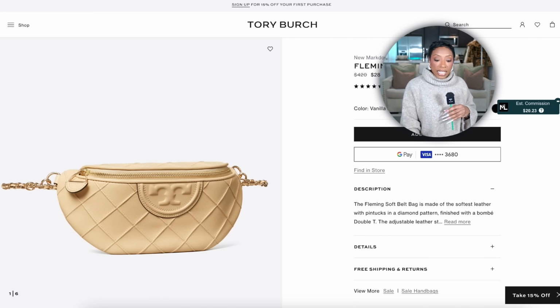So the vanilla one I think would work well. There's also one called New Cream, which leans more like beige, kind of off-white beige. That one will work too. It's the same thing. It's just a really nice belt bag, and like I said, the chain detailing, I think that's a nice little touch. So either of those would work.